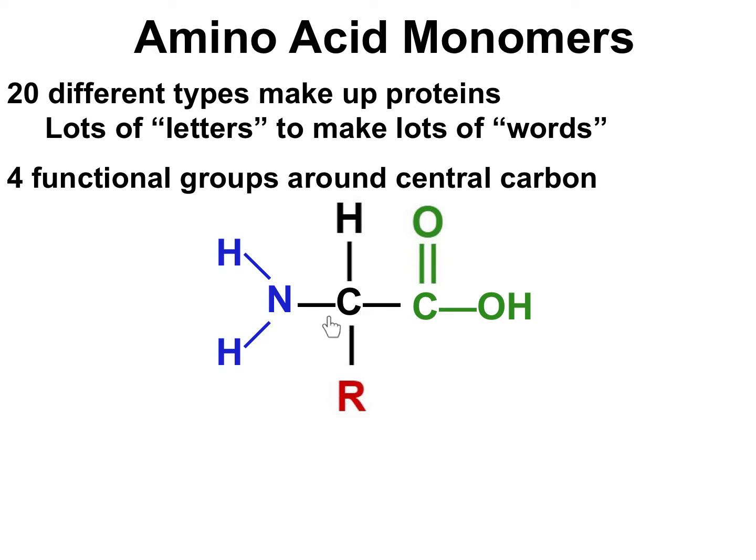There are 4 different functional groups attached to the alpha carbon. The easiest group is hydrogen, right? And then you see the amino group in blue on one end and the carboxyl group in green on the other end. And the 4th group is called the R group. Now, there's no R on the periodic table, and the R group varies from amino acid to amino acid. And since there are 20 amino acids, there are 20 different possibilities here for the R group. The other 3 groups, though, are the same in every amino acid.